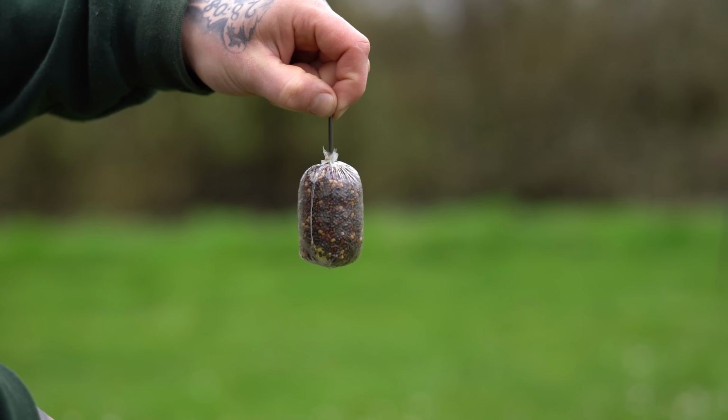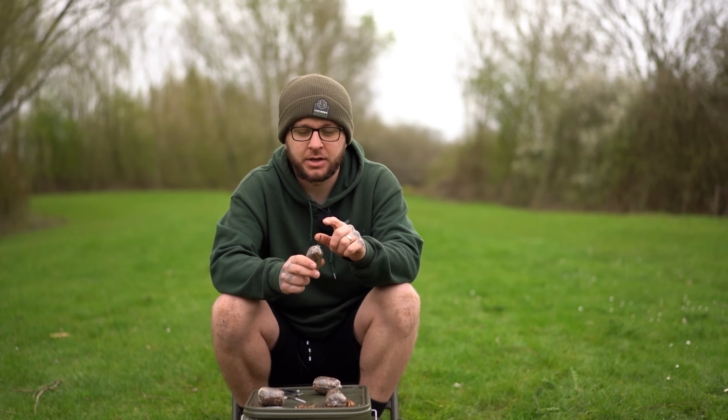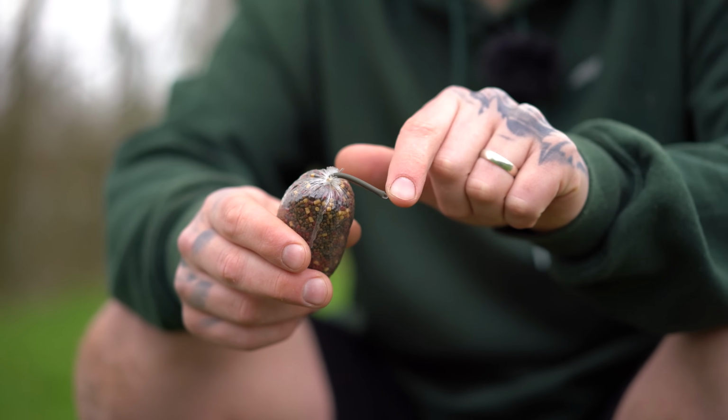One thing that I do want to point out is the stem itself is made from a fluorocarbon insert. It's super strong, 45-pound breaking strain, but also really, really flexible. Biggest advantage to that for me is fish safety. Obviously with the flexibility there, it's not gonna harm the fish in any way, shape or form.